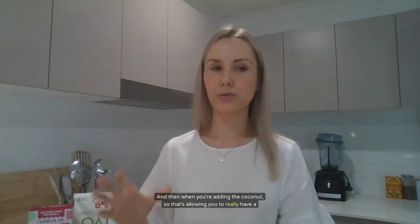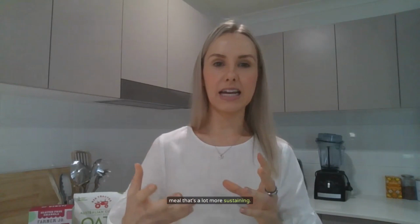What I tend to do is have it, obviously gluten-free, with a dairy-free yogurt. I tend to use a natural plain coconut yogurt most of the time, though you can get whatever brand you like. This adds more fat, so it's quite high in fat as well. With the coconut, that allows you to have a meal that's a lot more sustaining. It's not going to spike your blood sugar like your typical cereals would.